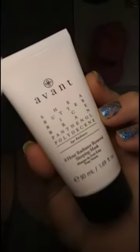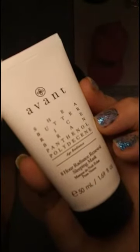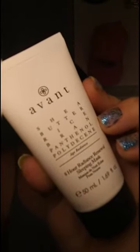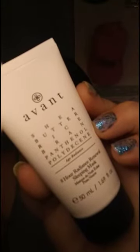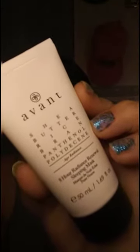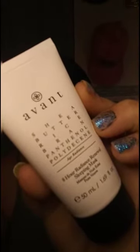And this is their 8-Hour Radiance Renewal Sleeping Mask. The 8-hour sleeping mask works to reveal more youthful and beautiful skin overnight. It also helps to tighten the skin and lessen the appearance of wrinkles and fine lines. This is $107. Holy crap. $107. Okay, at least it's got a seal for your $107.